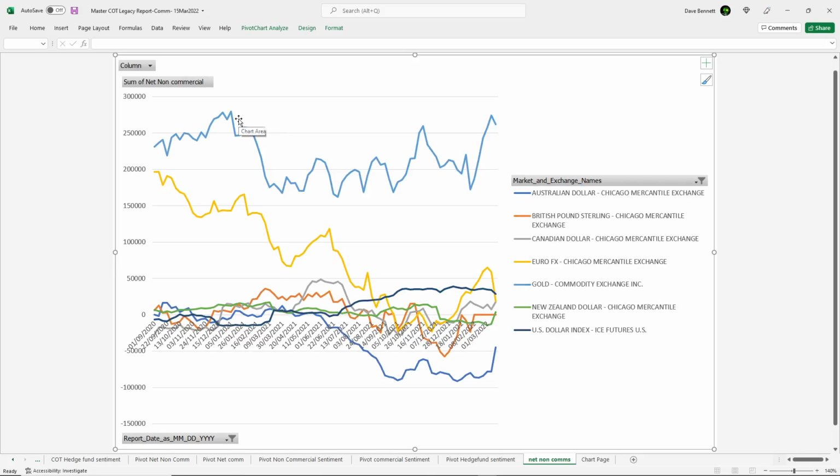And gold didn't quite breach this high, the January 2021 high. You know, we sold off fairly convincingly. We didn't quite break above that, so keep an eye on that.